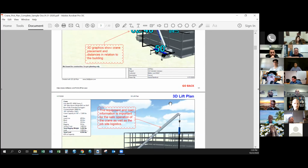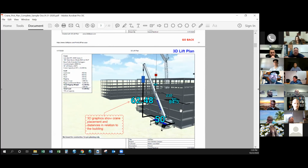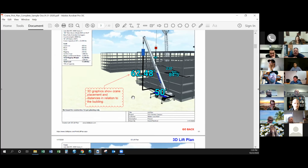Unfortunately, it doesn't say right there. Oh yeah, well, it says Dan Rainford. Yeah, so it is Biggie. It says it on the bottom. It would be good for them to put their name there. We know who to blame. This is on the crane. Yeah, inside the crane. Good. It does. Lisa, we didn't see that.